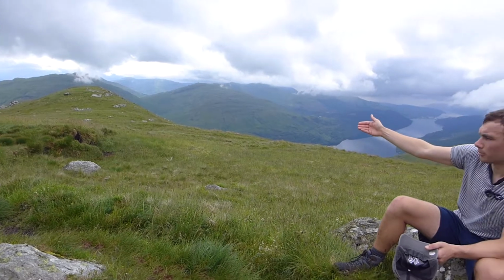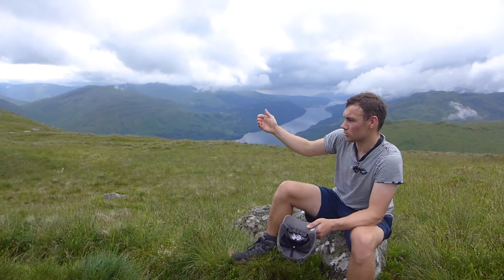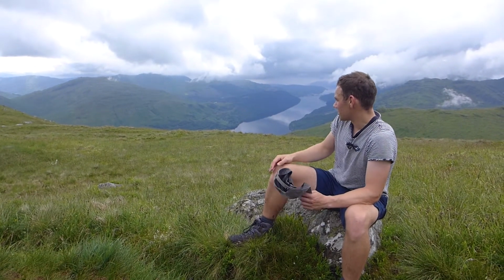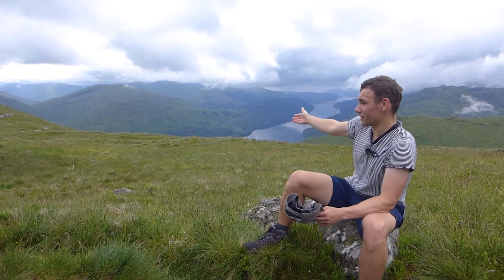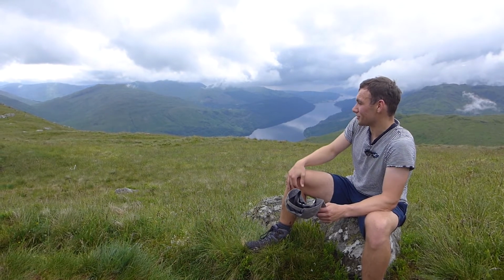So we have been walking for about an hour. We have just gotten out of the trees and now we have this amazing view here. So it's very easy to see why people get addicted to climbing mountains.